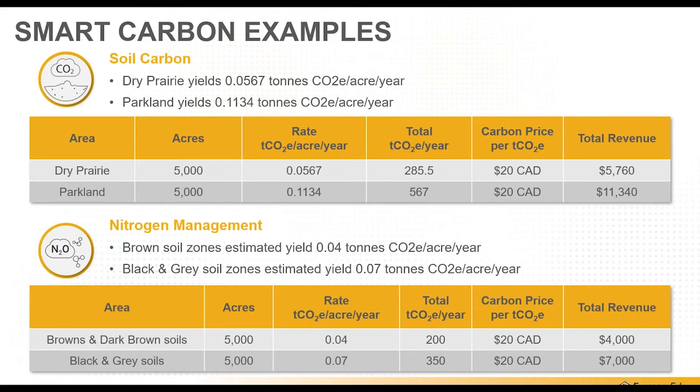If you layer on the nitrogen management component as well, we divide the nitrogen management project into a similar geography, but we divide it by the brown and dark brown soils, or the black and gray soils. And what I'm showing here is really the very basic element around nitrogen. There's 3 levels of best management practices: a basic, intermediate, and advanced nitrogen management BMP. And so what I'm showing here is the very basic in terms of estimated yield of tons of CO2 equivalent per acre per year. And so they're relatively small because of that basic level at 0.04 and 0.07. But again, in those 10,000 acres, you're generating about $11,000 in revenue or value on an annual basis.